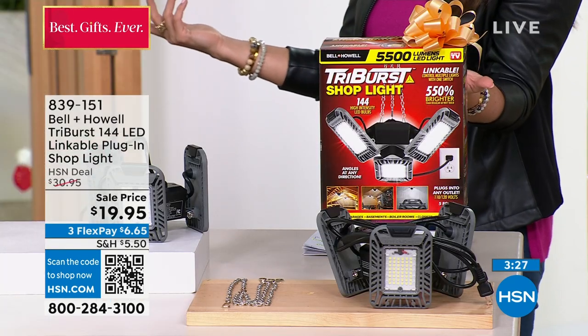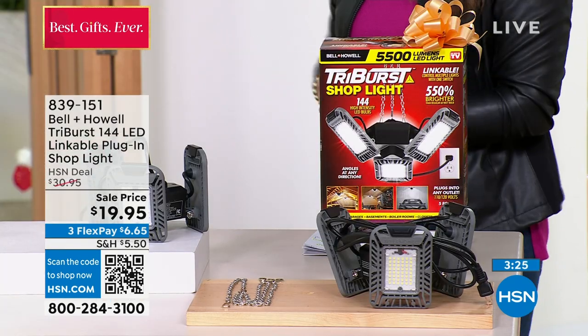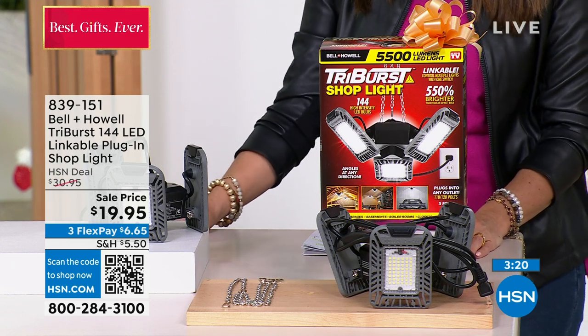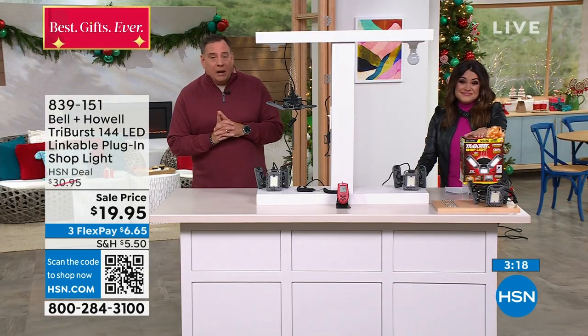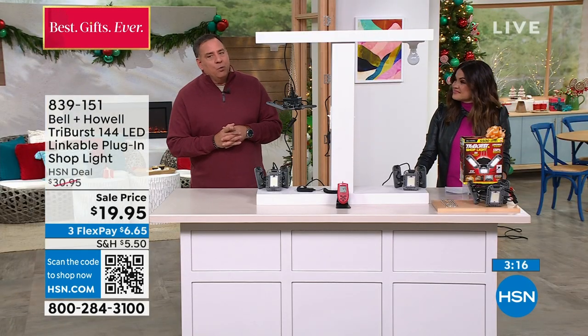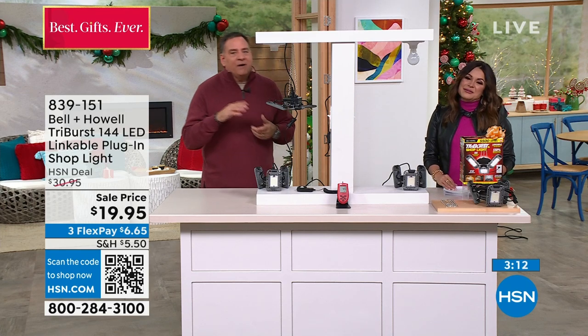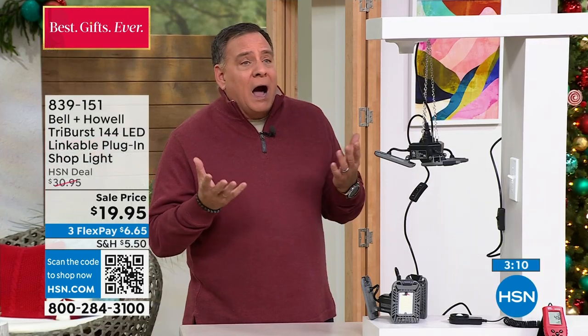I was reading a statistic on these too. They're 550 percent brighter than a conventional light bulb. So when you're talking about you want a lot of light, this is what you want. And again, if I don't have to hire an electrician to do any wiring for me, if I don't have a fixture there, what are my options with that?